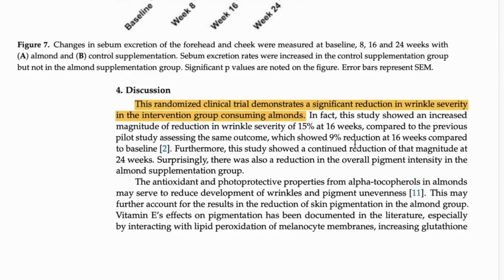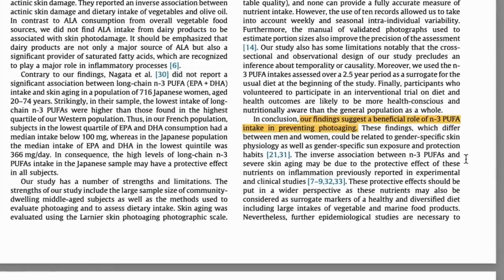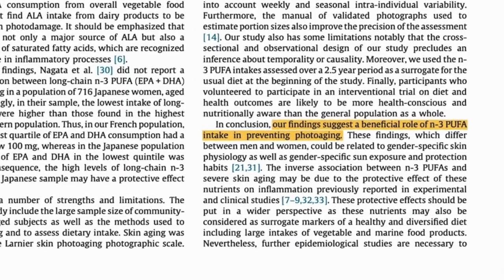If you need more convincing, there are lots of studies showing that when people eat the right fats, their skin visibly improves. So let's look at a few of those. In one experimental study, when women ate 2 handfuls of almonds daily, their wrinkles significantly reduced. And in an observational study of more than 3,000 people, it was found that those who ate more omega-3 fats tended to have more youthful looking skin.